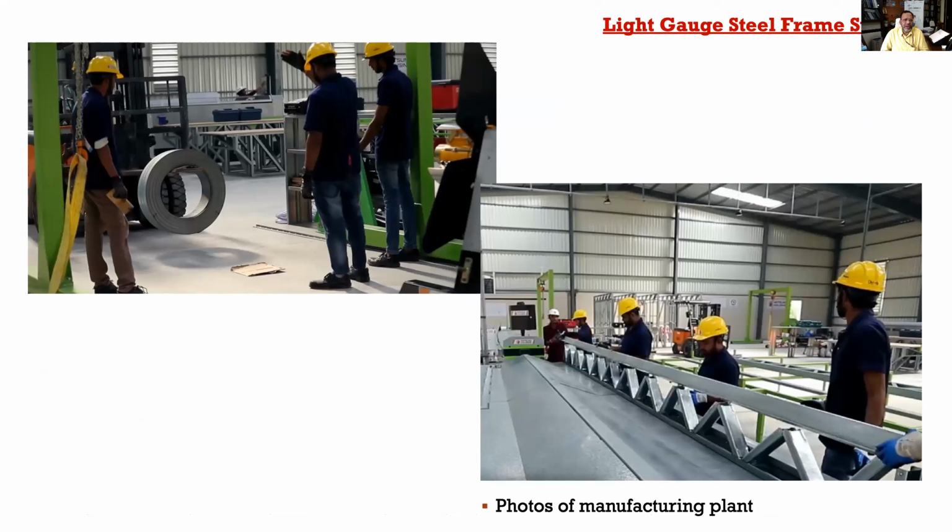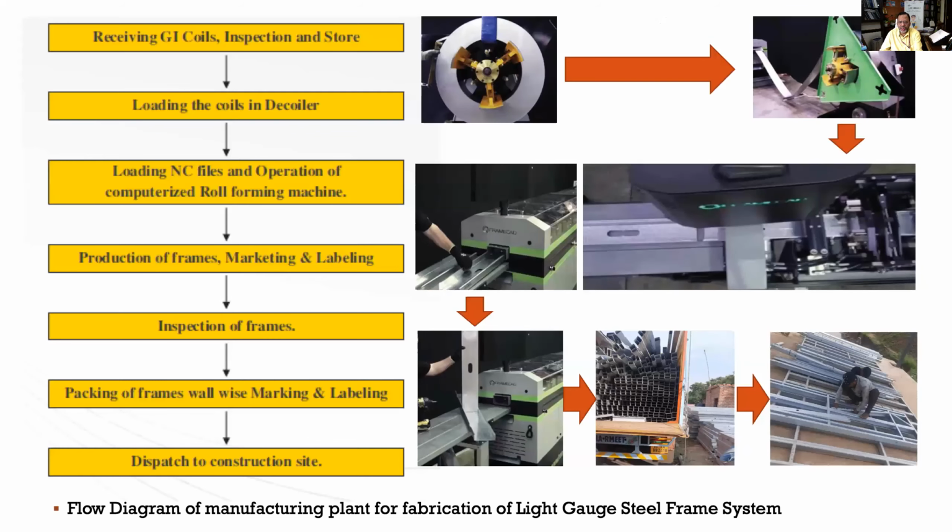A closer look, as you can see, this is that coil of galvanized steel I was talking about, the cold form steel, and this is what it looks like. This is a photograph where the panel is being extracted from that machine. So a typical light gauge steel panel will look like this, a rectangular panel, and then you can join them together. And this panel, which is shown here, is particularly used as a horizontal member, as a girder or a beam member. And what I showed earlier are the panels which are used for walling.